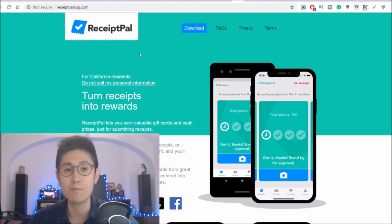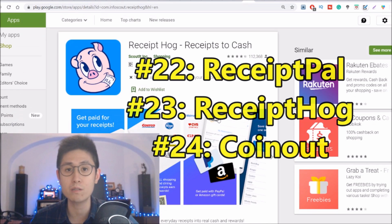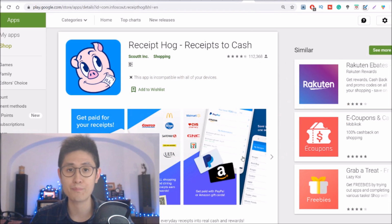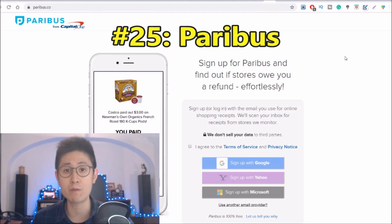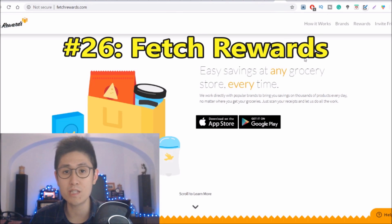And for the first app, we have Receipt Pal, which pays you for scanning your receipts, and similarly, you can do pretty much the same thing on Receipt Hog and also Coinout, and these apps are all independent of each other, so you should be able to upload your receipts to each of them. Moving on, we have Paribus, which actually checks your online shopping receipts and gives you cash back. And then Fetch Rewards, which you can specifically scan your grocery shopping receipts with.